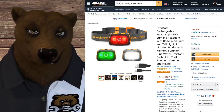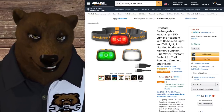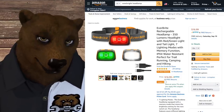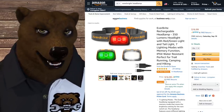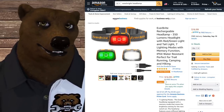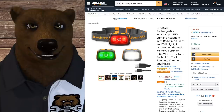It's very solid. I mean, it's plastic, don't get me wrong, but it's a ruggedized plastic, a really solid setup. And the lights on this thing are wicked bright. Also, as far as recharging, it uses just a standard USB cable, which I like, rather than some proprietary kind of thing. I'm not a fan of that.